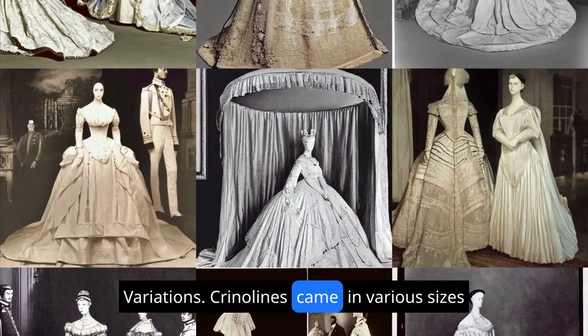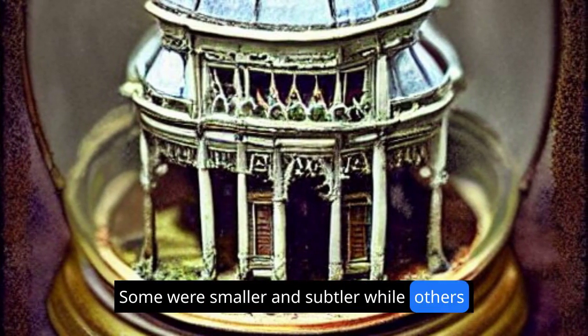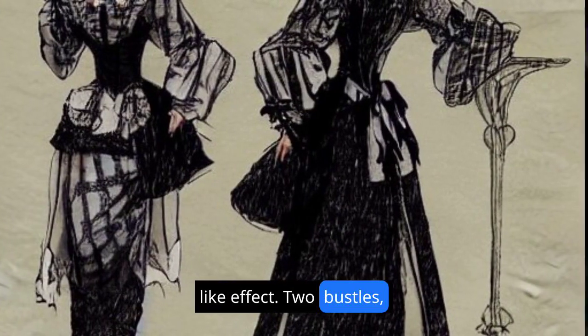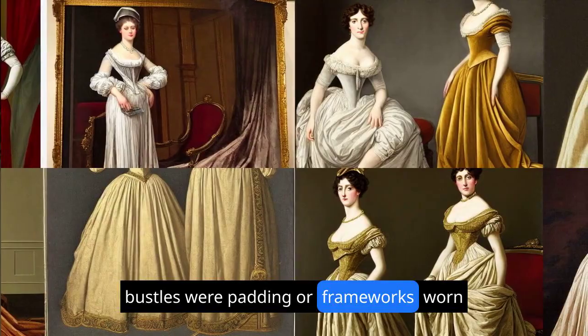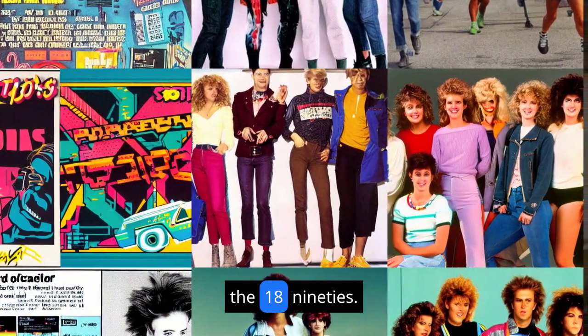Variations. Crinolines came in various sizes and shapes. Some were smaller and subtler, while others created an exaggerated and almost dome-like effect. 2. Bustles. What they were. Bustles were padding or frameworks worn at the back of women's dresses, primarily from the 1870s to the 1890s.